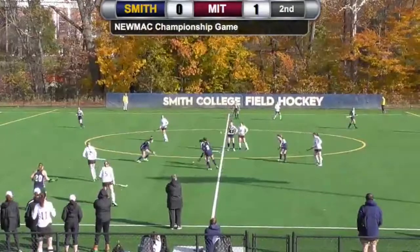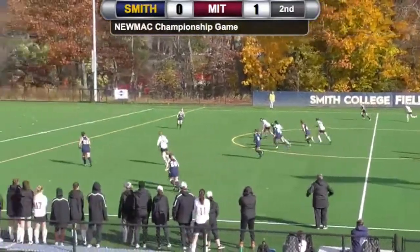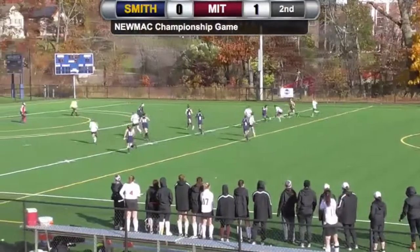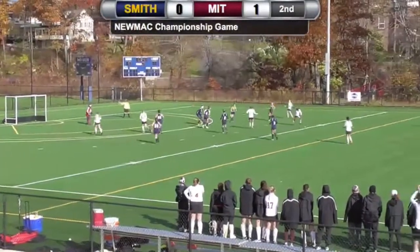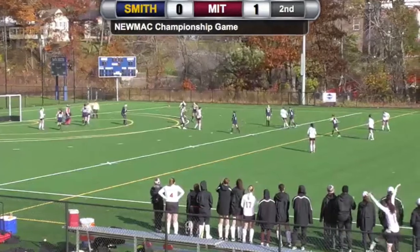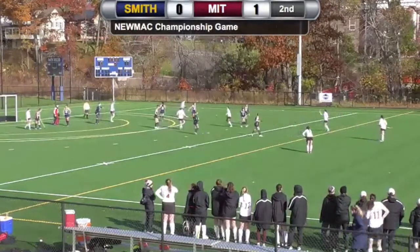Stokes tried to find Richardson, but Richardson is covered very closely by Laura Chen. Great pick off. Here comes Jeannie Hake. Ball bounces back. Hake's got it again. Biggs steps up and causes stick interference.